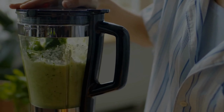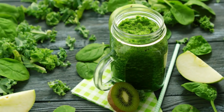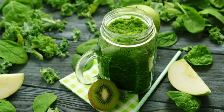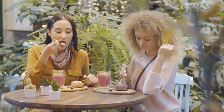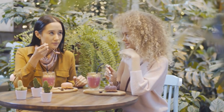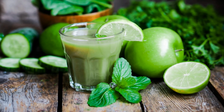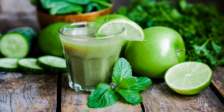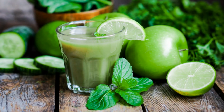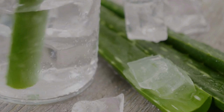Drink number 4, green smoothie. Green smoothies are a fantastic way to incorporate a variety of nutrient-rich vegetables and fruits into your diet. These leafy greens and low-glycemic fruits provide essential vitamins, minerals, and fiber without causing drastic blood sugar spikes. Blend together a handful of spinach, kale, cucumber, and an apple with some water or low-fat yogurt, and enjoy this refreshing and diabetes-friendly drink.